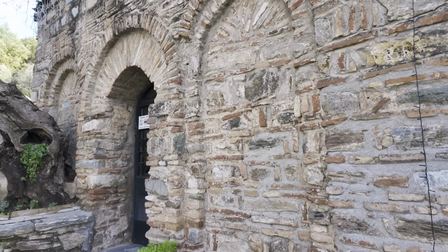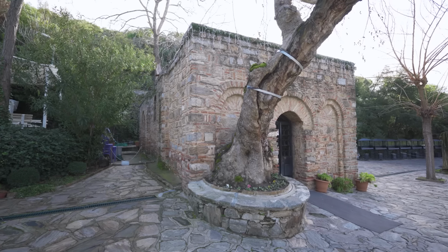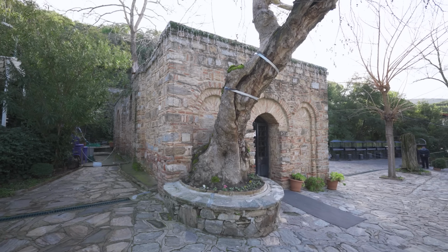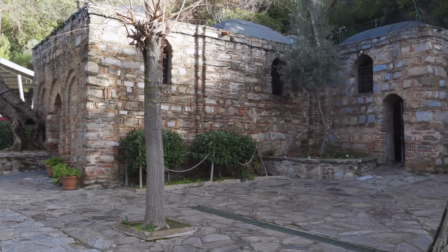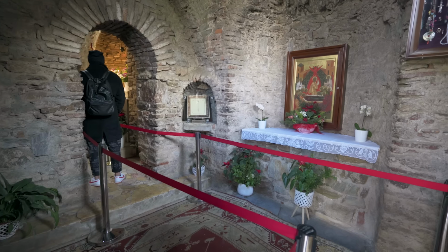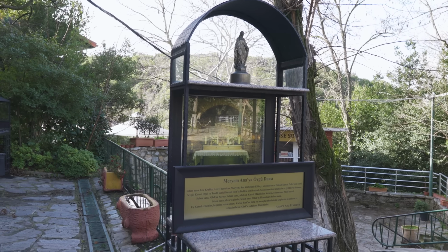The site has been recognized by the Catholic Church as a place of pilgrimage, and many visitors from around the world visit here. It is a very small place and can be visited in 30 to 40 minutes, and inside the house we can also find some items that the popes who have visited the site have donated.